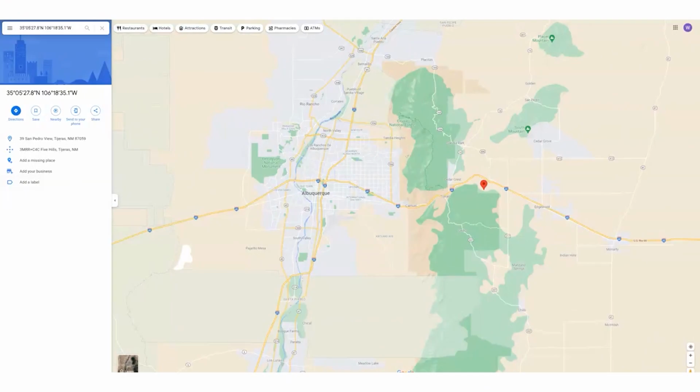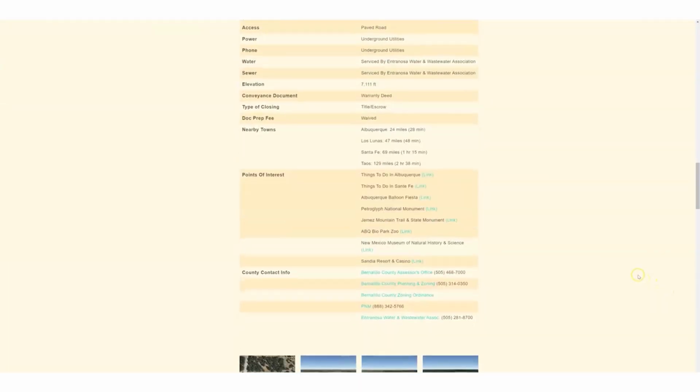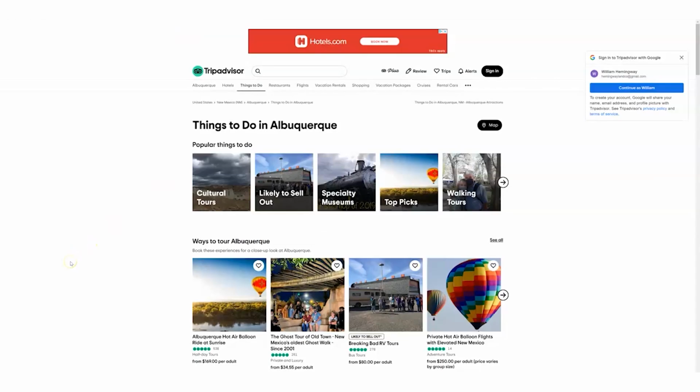Now, for the record, guys, here on the listing page, we have linked under our points of interest a number of attractions out here, but most notably, if you are unfamiliar with the region, things to do in Albuquerque, clicking this link will take you to TripAdvisor's website, where they will have a far more comprehensive database of all the things to do and see, places to go, places to eat, so on and so forth in this region than I can possibly cover in this video. So if you are unfamiliar, please take a minute, check this out, and you will be far better informed, I promise.